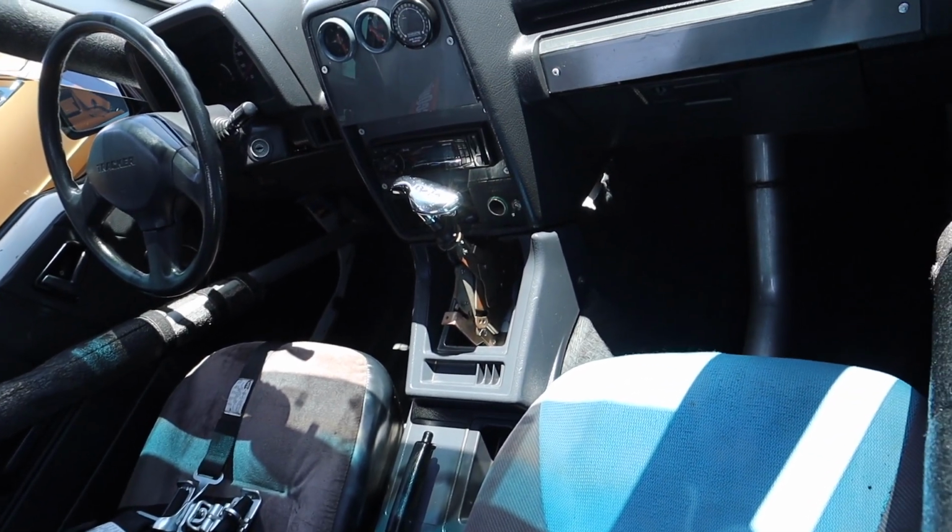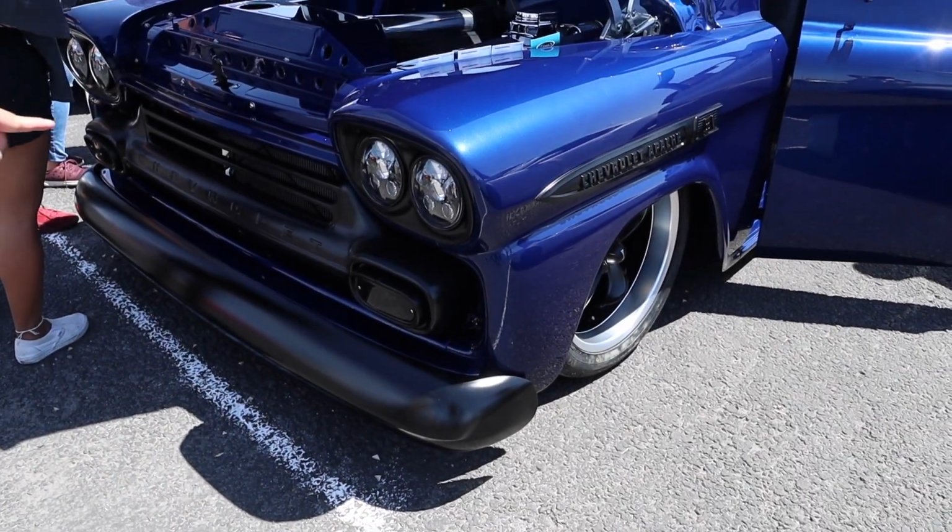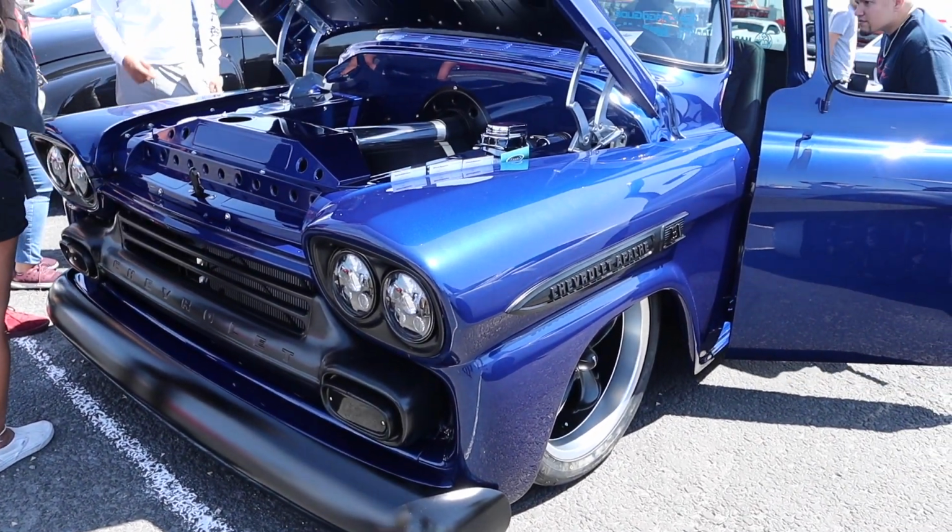Got the exhaust right there under the seat. Holy shit. I like those lights. I seen a truck over there. Can you have those lights?